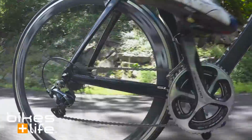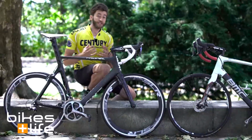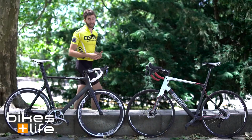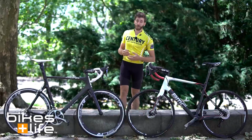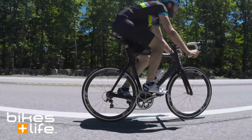This is a 53-39 combination in the front for the chainring, and a 53-tooth gear is massive. It's the kind of thing that you'd ride if you're a pro racer, if you're racing in general, because it allows you to achieve a faster top speed without spinning out on your feet.